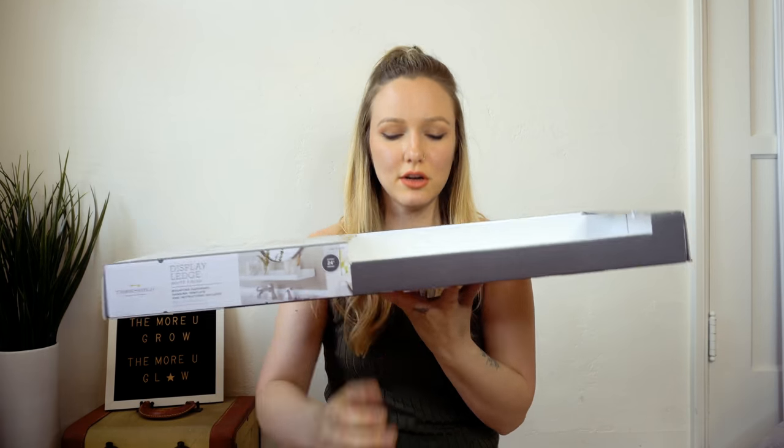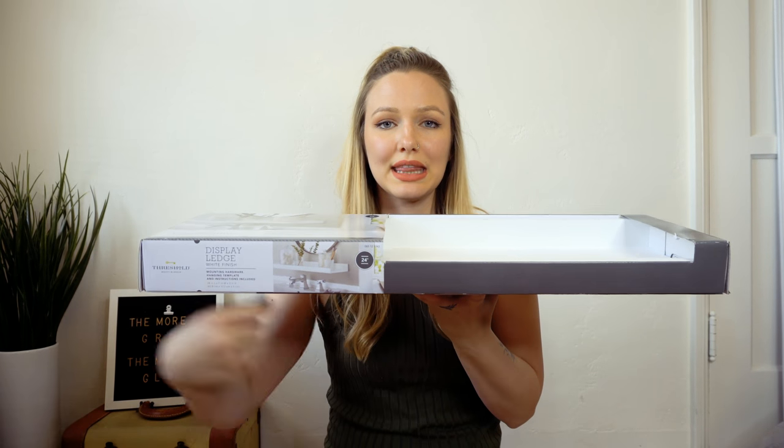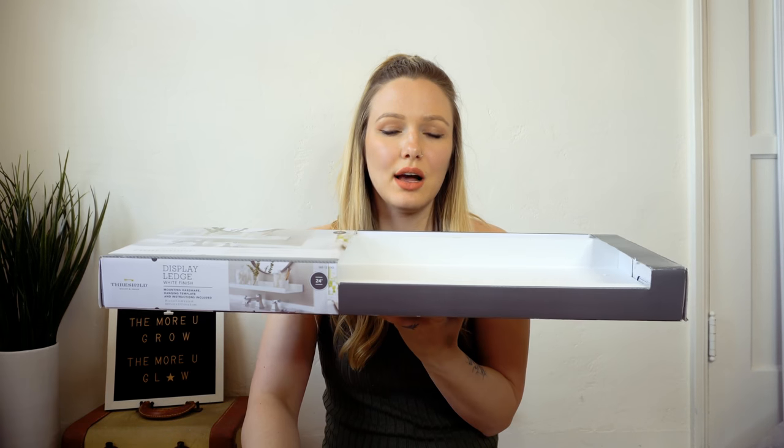But probably on this wall behind me, I'm gonna stack 1, 2, 3. And then I bought these hooks because on the bottom, so if this is the bottom shelf, I'm gonna drill these hooks in and then have little hooks so I can set my hats on. I have a lot of hats, so that's gonna be cute.